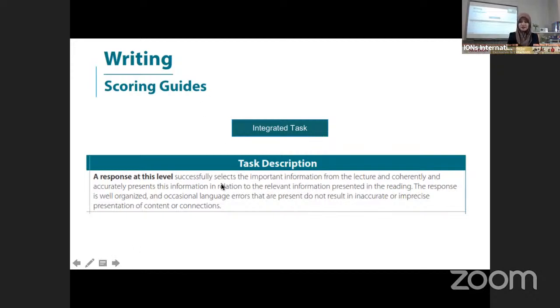Now, for the integrated task, you will be able to fit into this description to have a very good score. Select the important information from the lecture and accurately present this information in relation to the relevant information presented in the reading. So accuracy is important. Once again, I cannot say there's no right or wrong in writing for iBT, because there is. And then you need to have a well-organized response. Language errors are forgivable as long as they don't change the meaning. So do not worry too much about grammar or tenses, as long as it is still understandable and doesn't appear often, you will be fine.